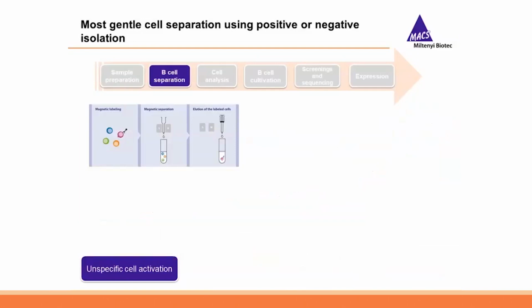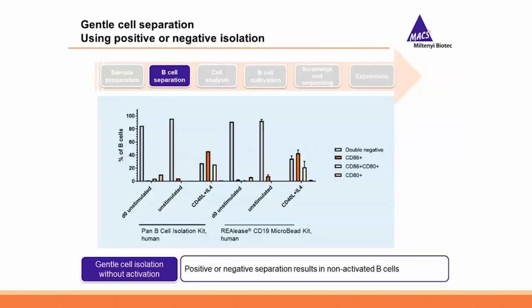In this scheme here, you see how a positive separation procedure is done. You label your B cells with the magnetic beads, and then you transfer your cell suspension into the column. The cells that are not labeled run through the magnetic field, and the cells that are labeled are held back. You can elute the magnetically labeled cells by taking the column out of the magnet, and you get your highly pure and happy B cells in that step.